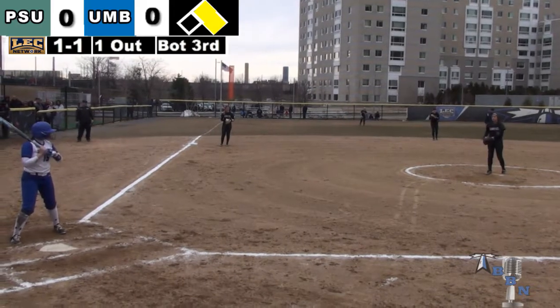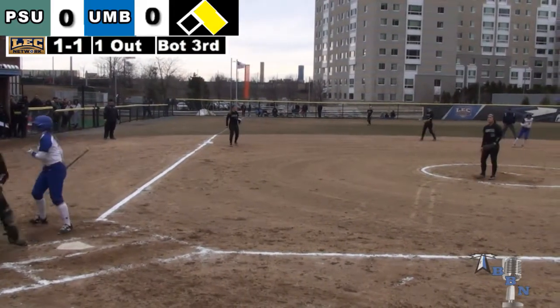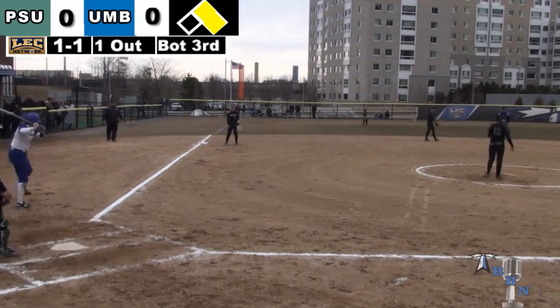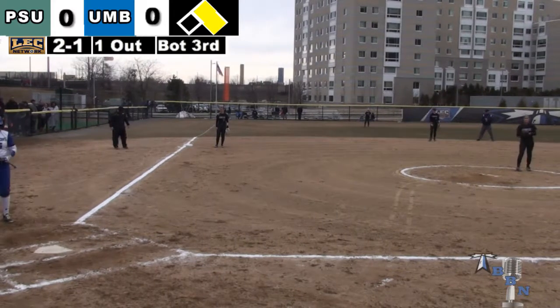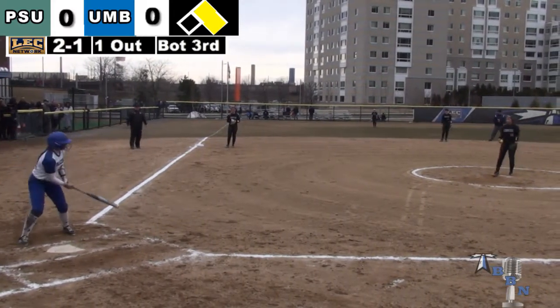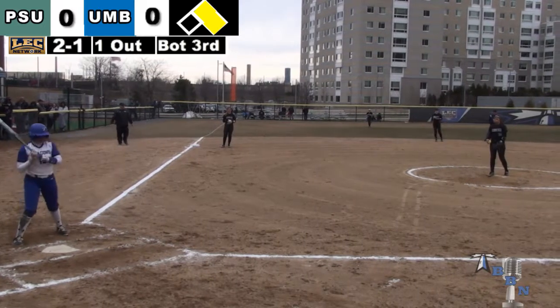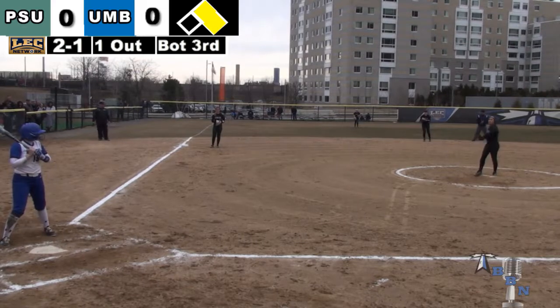Matthew getting ready. Here is the 1-1 pitch. And that one just inside. Good take from Pawlina. And that's big now. Good hitters count. 2-1 for Pawlina. 2 runners on here. Big opportunity for the Beacons to cash in and take the lead here in game 2.